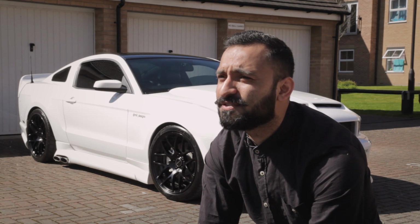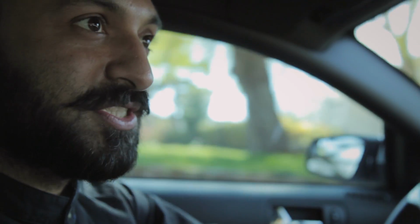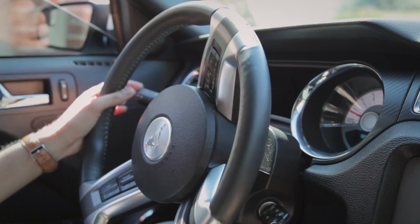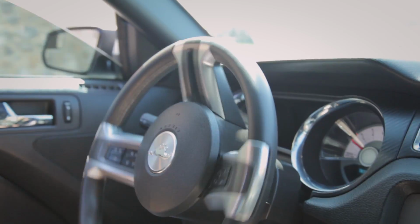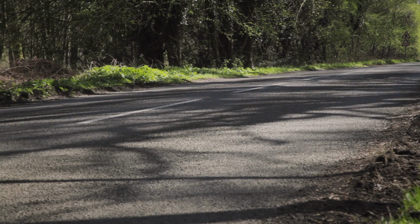I mean, the UK is very diverse in the cars we own, and you see all sorts of cars, but you don't see as many muscle cars, especially done up the way I've done it. It just shows the crowd that there is a muscle car that is not just loud and beautiful. You can own it.